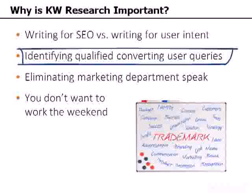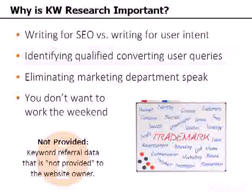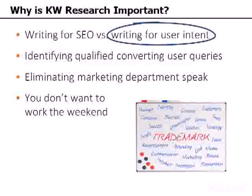This is important because you're identifying those very qualified, highly converting user queries. While it's more difficult to track these days with not provided being a part of Google Analytics, you can still track based on landing page, based on user intent, and this is what you're going to want to be writing for, is what the user is really looking for when they land on that web page. You need to know what words they're searching to arrive at your website and which search queries are going to develop into the most business in the long term.